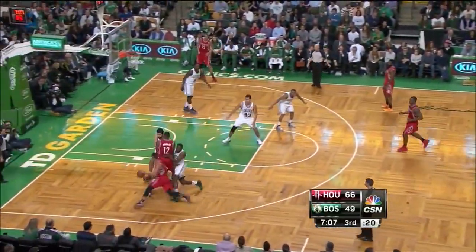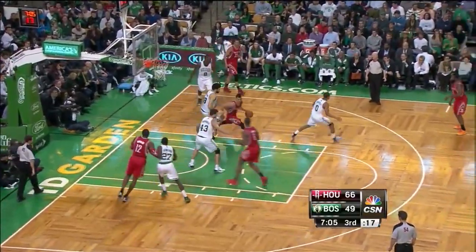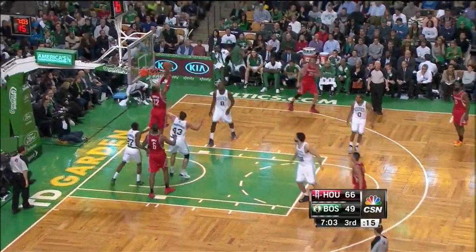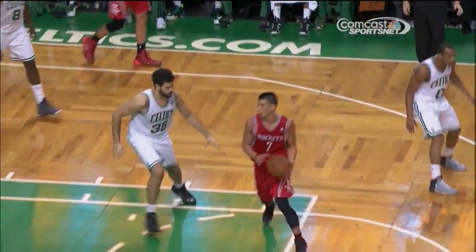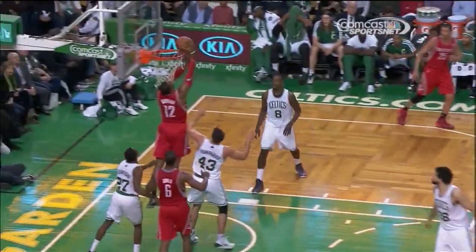66-49, 17-point Houston lead. Lin goes down that baseline, looking around. Favors picked him up. He knew it. As soon as he saw Favors behind him, he knew Dwight had a small guy on. He does a great job cutting. Now we go back to the great pass there by Jeremy. Just throw it up. Dwight can play way above everybody else that's out on the floor.